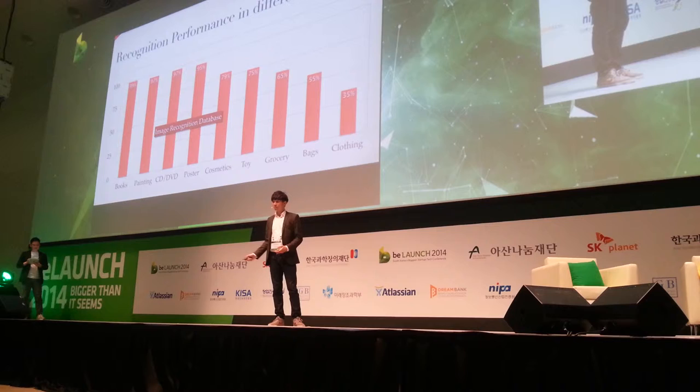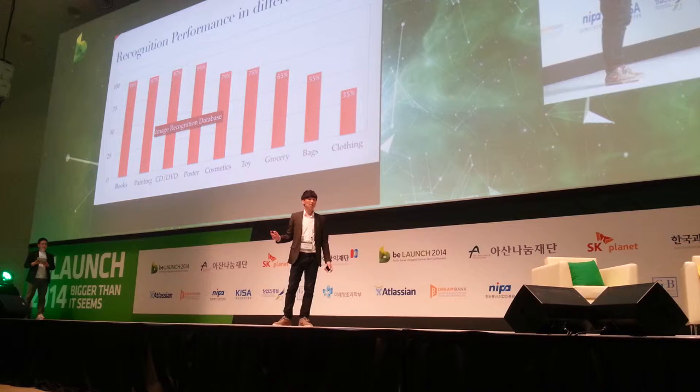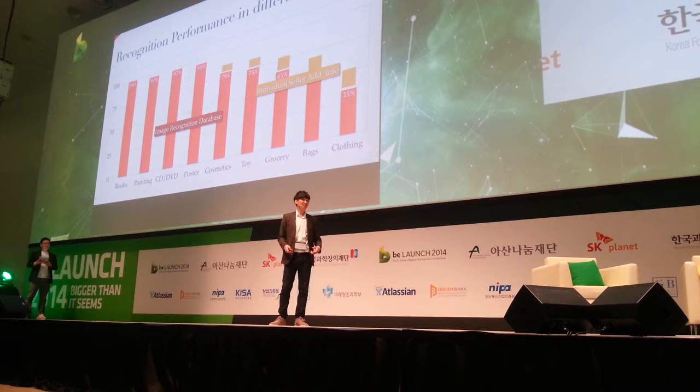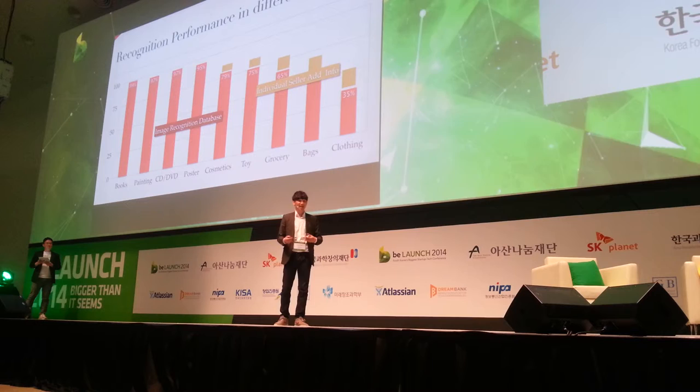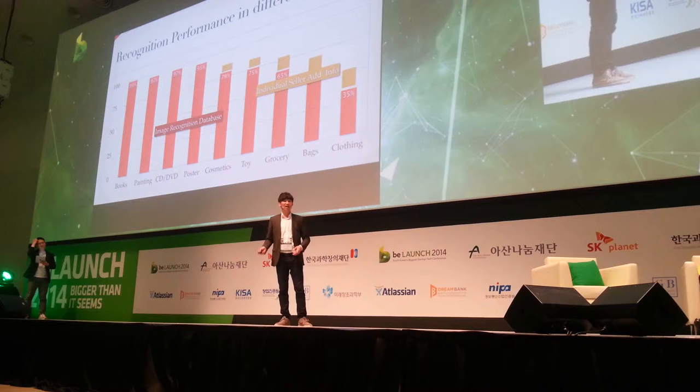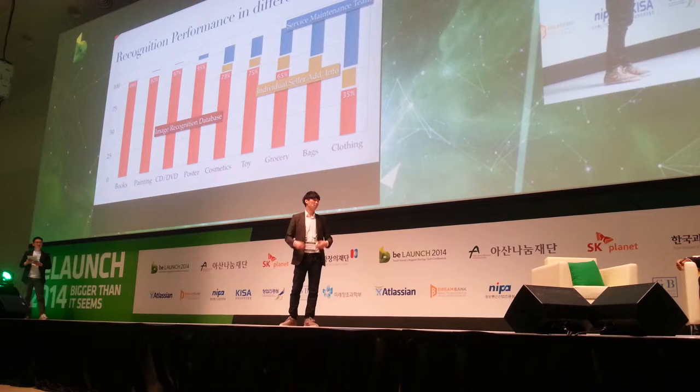For most of the categories, we have very good successful recognition rates. But as you can see, there are some categories where maybe we have room to improve. That's why we introduced our B2C Snapdeal app. That is kind of a crowdsourcing feedback system, so we could get the user behavior status and also other information to help us to improve our image recognition technologies. And in the end, we also have a service team to improve the whole user experience.